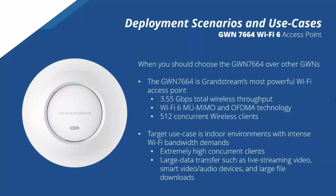There are 3 major factors to keep in mind when you should choose this device. The GWN7664 is our most powerful access point to date, with 3.55 gigabit per second total wireless throughput. The second major benefit that we talked about today is the Wi-Fi 6, MU-MIMO, and OFDMA technology that helps with high density deployments, and the fact that it can support up to a staggering 512 concurrent wireless clients. Those are the three major factors you should consider when choosing this device.